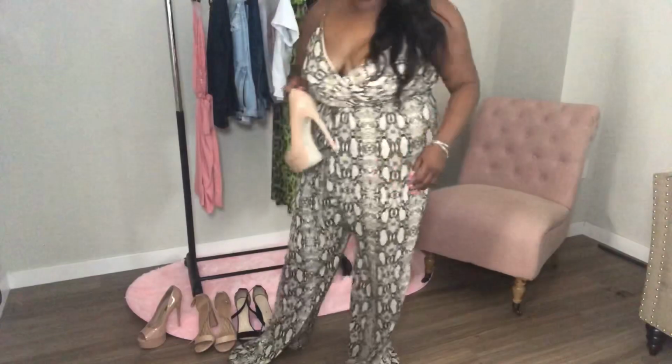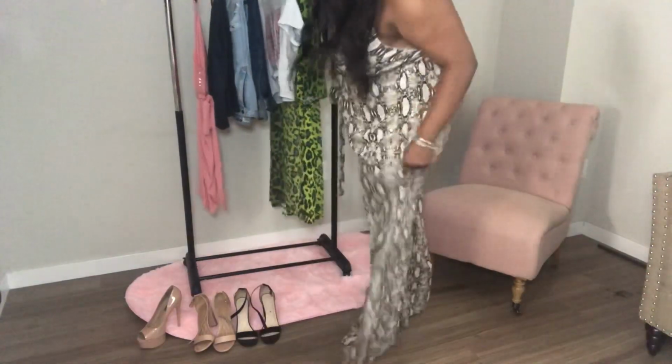I actually tried these on with a platform heel. It's still a little long in the knees. So when you wear this, you're either gonna have to wear a tall ass heel, or you're just gonna fall and bust your ass and look crazy in front of all those fine men out there, okay? And I really don't want you to do that. So please put on your heels or go to the tailor and have them take it up some. Cause it's long, girl, it's long.